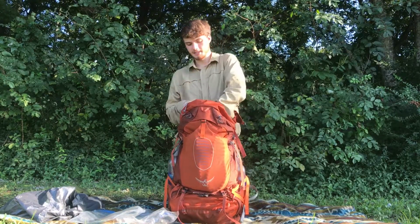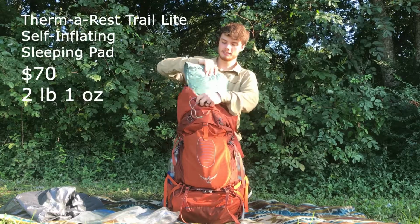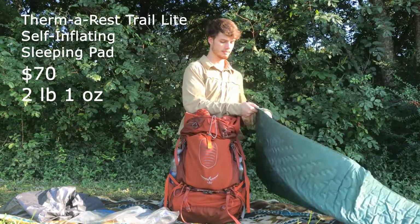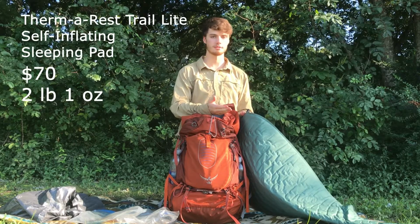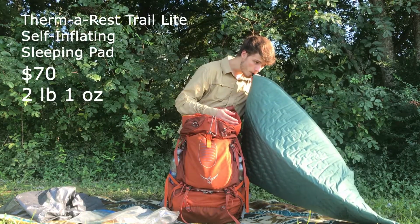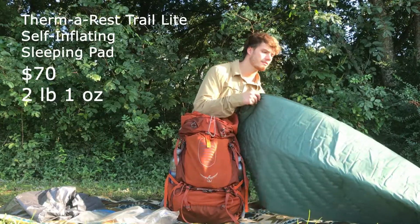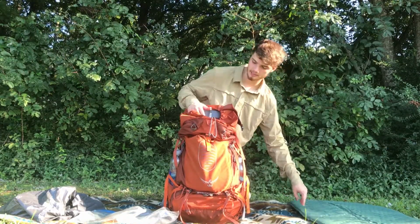Next I have my sleeping pad. This is a Therm-a-Rest Trail Lite self-inflatable sleeping pad. You just open it up, you twist the valve open. I normally give it a couple puffs so it can get the inflation process started. And then I just let it go for about 10 minutes, just set it in the tent and do some other things and it'll be self-inflated.